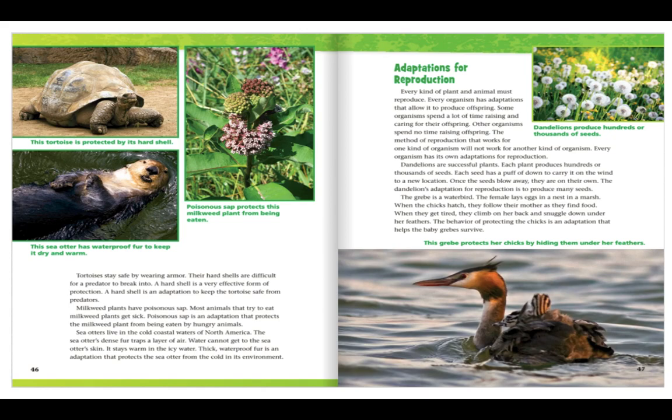Milkweed plants have poisonous sap. Most animals that try to eat milkweed plants get sick. Poisonous sap is an adaptation that protects the milkweed plant from being eaten by hungry animals.